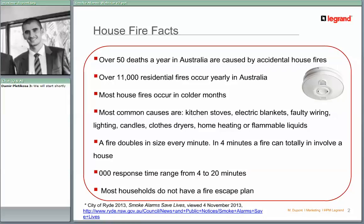Another fact that's quite interesting is that a fire doubles approximately every minute, and in about 4 minutes it can pretty much have your house entirely on fire. So why is that important? It shows you that having the right devices, the right smoke detectors, installed in the right place is critical for everyone, for you as a contractor, but also for end users. And people tend to forget how important those devices are in case of emergency.